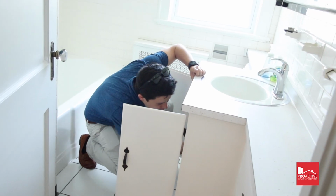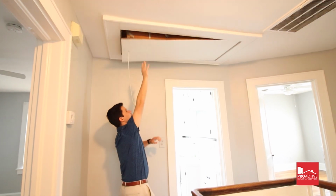The next phase would be our semi-annual inspection. Every 6 months, we're going to go in and get our eyes on the property. We're going to do a floor-to-ceiling inspection just to make sure that all of the safety issues with the house, that's smoke detectors, handrails, all those things are in place.